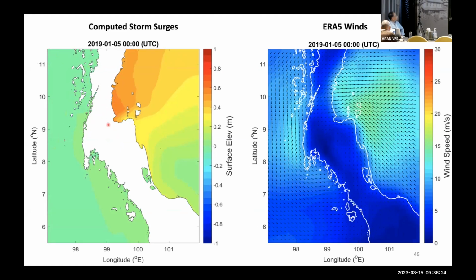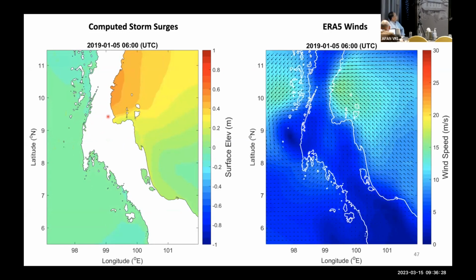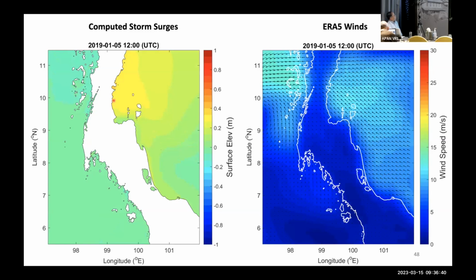Also like that, we see a dramatic storm surge. After it makes landfall to the Andaman Sea, we also see these patterns, but the surge moves to the more north part. And then we are near the end of the story.